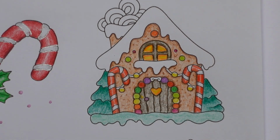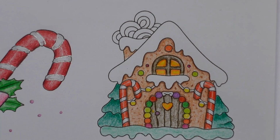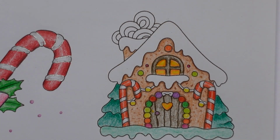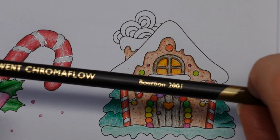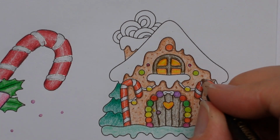There we go. Now we've got our chimney, and we've got these in the chimney that look to me like they're supposed to be smoke but also supposed to be candies. So what are we gonna do? Well, we could do them in silver, but do we get silver sweets? We get silver balls but not really silver sweets, so I don't think that's gonna work. I'm just going to grab my oak and my bourbon, and do a bit of shadow under here, which I missed.